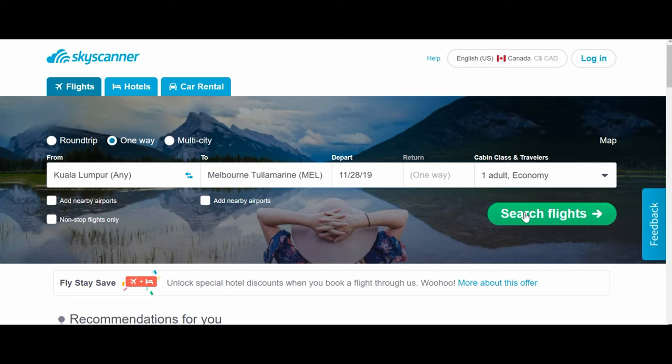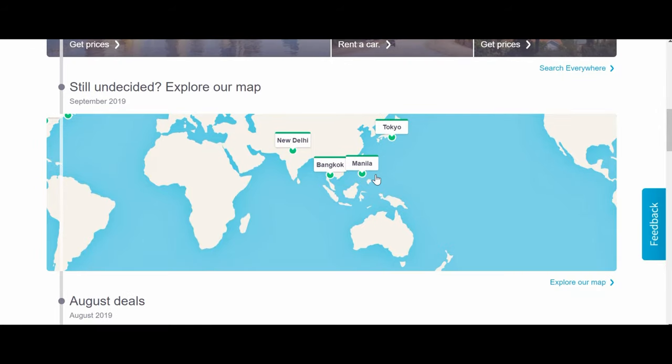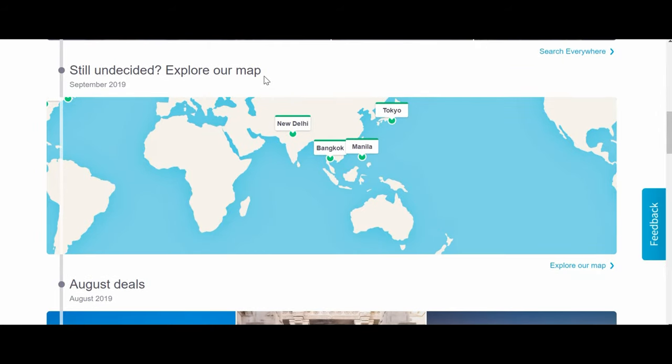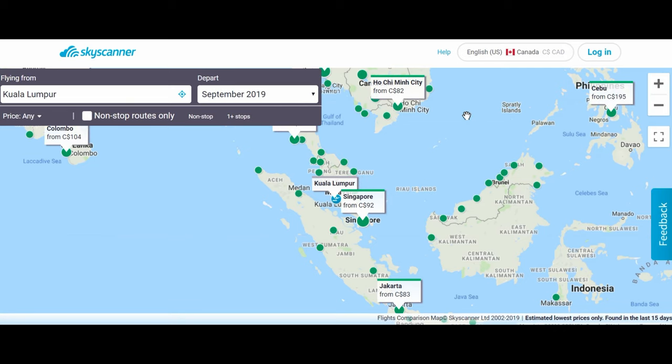If we hit search flights, it's going to pull up all the flights. But before I do that, I'd like to show you a cool feature which Skyscanner offers: if you're undecided, then you can explore on the map. If you click on the map, it's going to give you a lot of destinations based on your departure, and you'll see what the prices are going to the cities from your departure city. If you just want to pick any city or go anywhere, this is a great way to see all the flights on one page on the map.